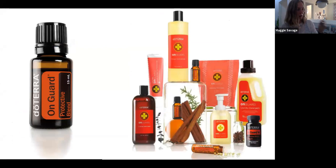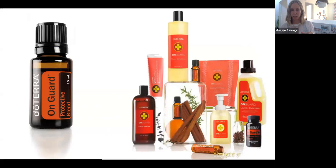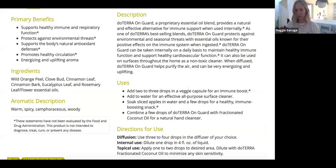Okay, On Guard is one of our powerhouses. We have quite a few powerhouses, but On Guard is one of them. And this is the protective blend, okay? You can see on the screen on my computer, there are so many uses. doTERRA has a variety of On Guard products because it's so supportive of the immune system. It's really high in antioxidants, and that makes it really good for the immune system. We have a cleaner concentrate that's On Guard. We have drops that you can take when you're getting sick or when you are sick, like throat drops. We have beads, soap, toothpaste, mouthwash, the essential oil, all kinds of things with On Guard in it.